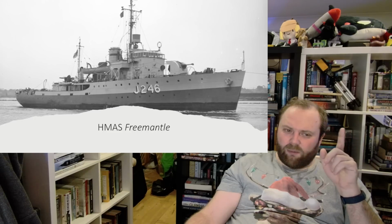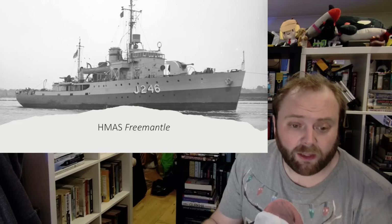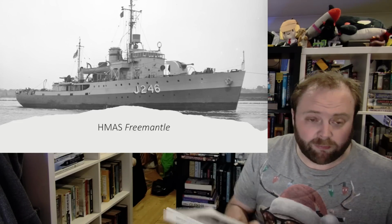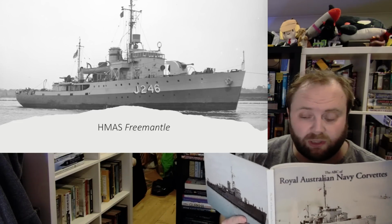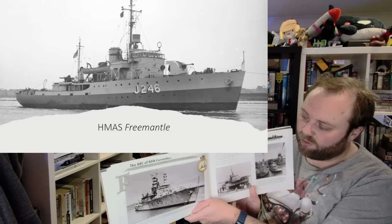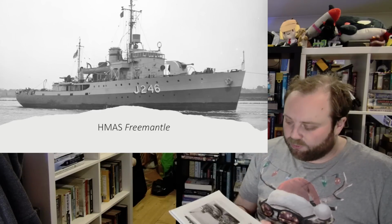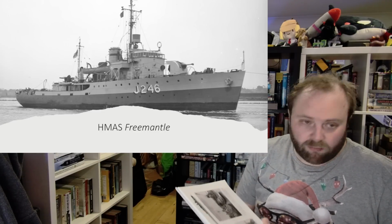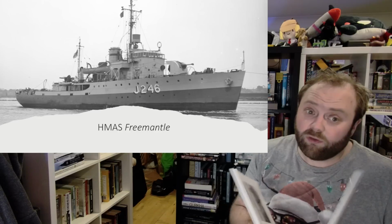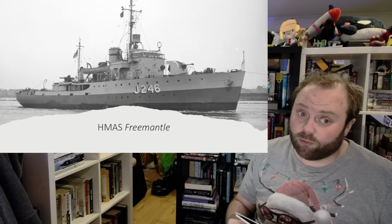But before we get on that, we should probably look into HMAS Freemantle and her career. Now, when I want to look at one of these ship service records, I of course have this as an option, the Royal Australian Navy Corvettes, which has some really cool photos and small explanations of what Freemantle got up to and what her career was like and what she was doing. And points out, of course, that she is fitted with an A272 radar set, which stands for Australian Type 272.